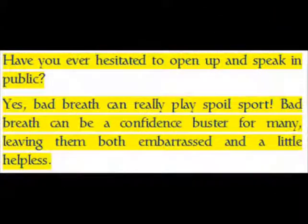Have you ever hesitated to open up and speak in public? Yes, bad breath can really play spoil sport. Bad breath can be a confidence buster for many, leaving them both embarrassed and a little helpless.